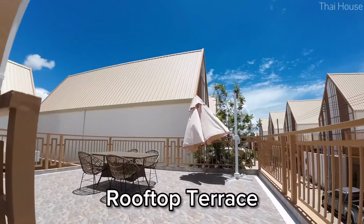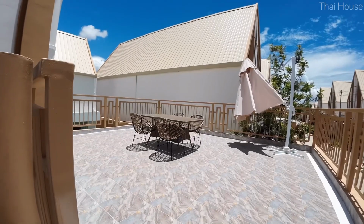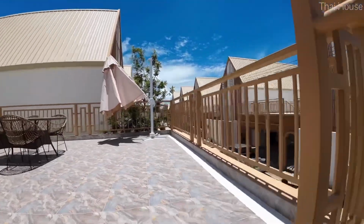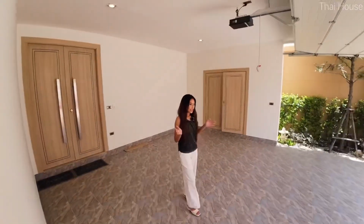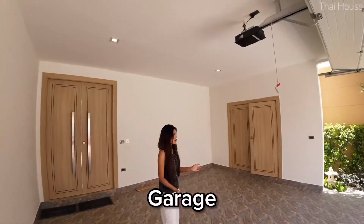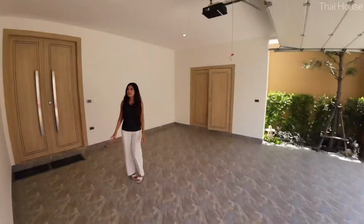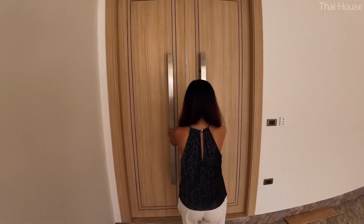Wow, it's so cozy. It's rare to find a rooftop terrace like this. So cute. In the garage of the house, I would say we can park two cars, I guess. And then this is the entry of the house.